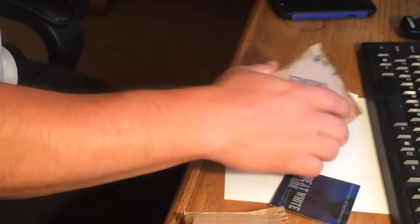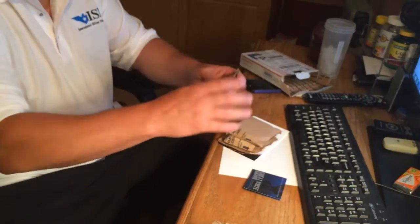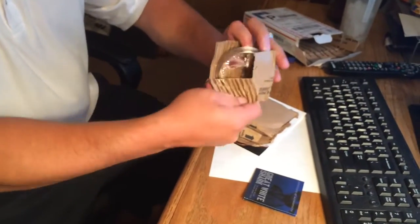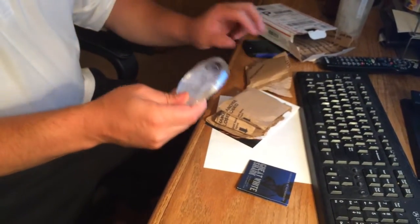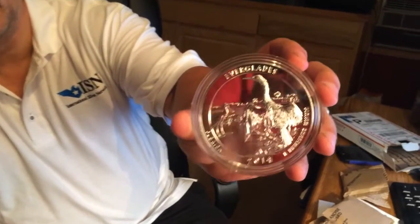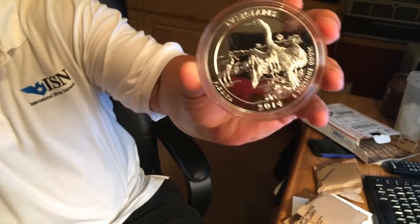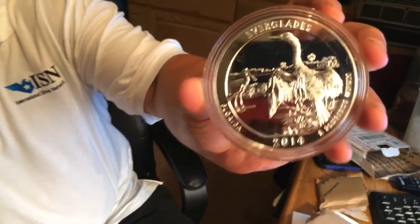Oh, wow. Okay, cool. Look at that. All right, so let's check it out. Ooh, an ATB. There it is, man. Huh, Jim? Look at that. ATB, America the Beautiful. Everglades. That's the Everglades, 2014. 5 ounces of silver.